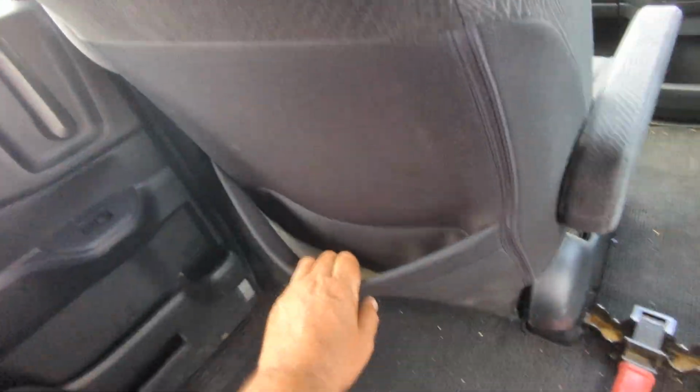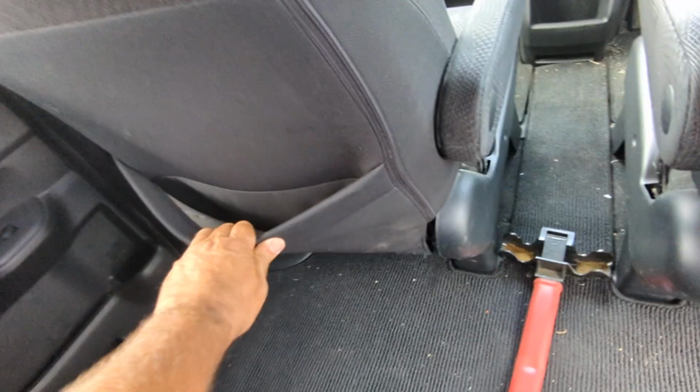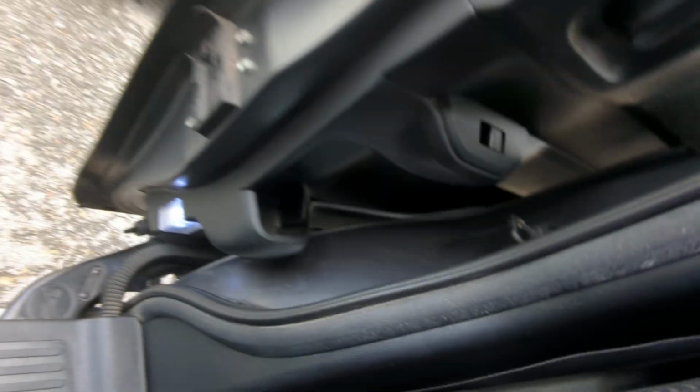Okay. Now, nothing as far as storage in the back of the driver's seat, but you do have pocket storage on the back of the passenger seat. As always, be careful what you put in there. You don't want to rip it. And a little bit of storage and cup holder on each door panel.